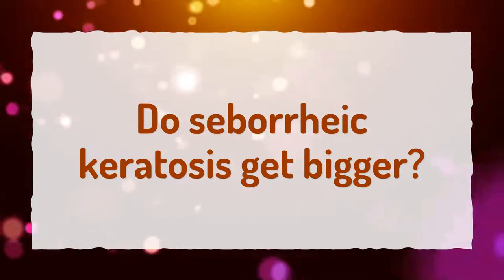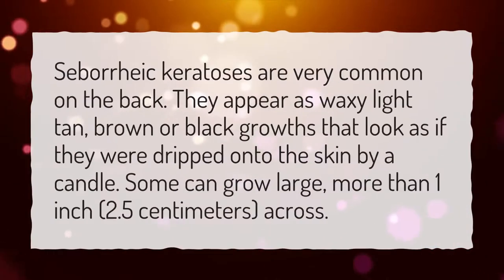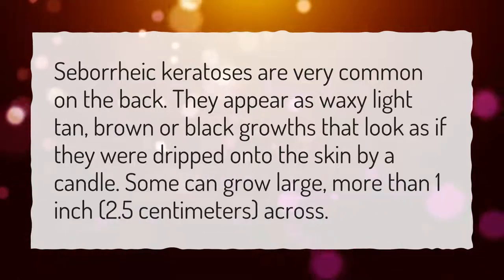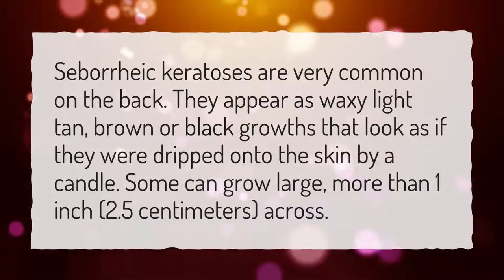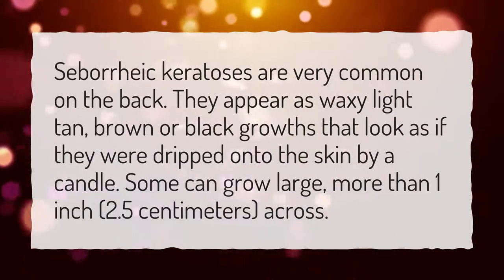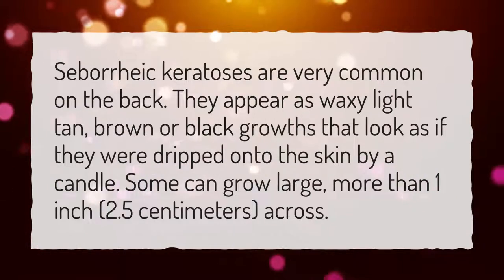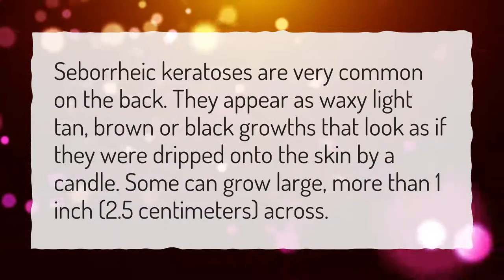Do seborrheic keratoses get bigger? Seborrheic keratoses are very common on the back. They appear as waxy light tan, brown or black growths that look as if they were dripped onto the skin by a candle. Some can grow large, more than 1 inch, 2.5 centimeters, across.